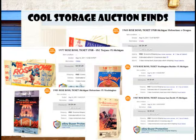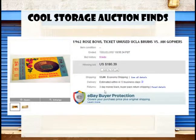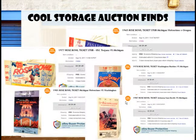but when you add it all up, you add these 5 tickets to this ticket that all came from the same storage unit, you end up with $227.84. Not bad, considering that we had already made over $4,000 on the unit itself years ago, and this was just money that was laying around.